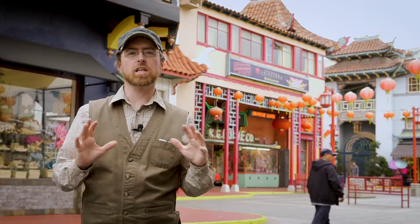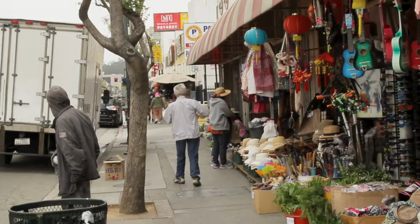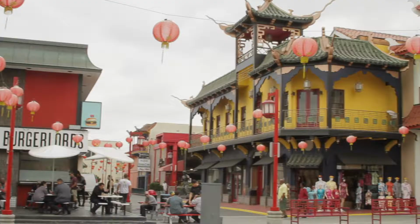This is another one of those areas I just love coming to. I like coming down to Chinatown, wandering around, checking out the shops, and taking the long walk down here to the Chinese Plaza.